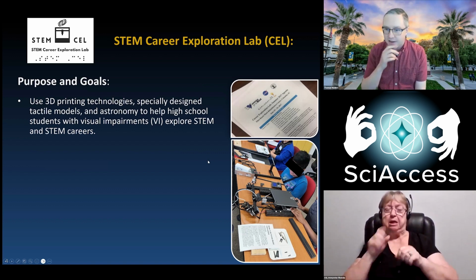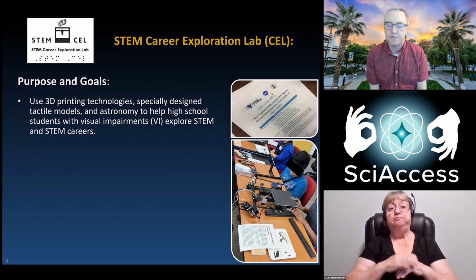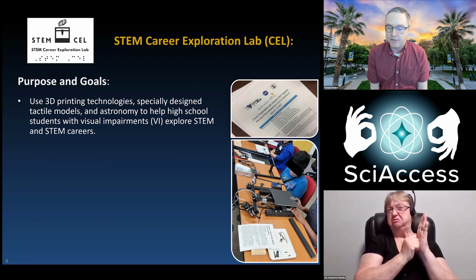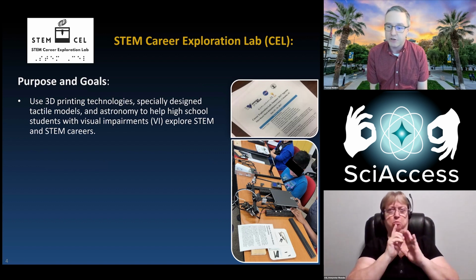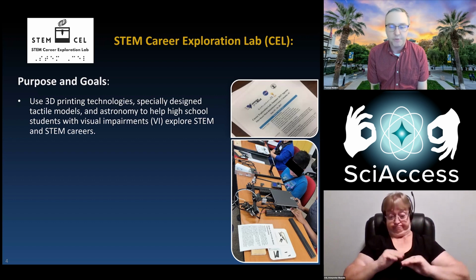On the right, I have an image of one of the agendas for one of our workshops. And on the bottom, I'll talk about this more in a second, is a picture of some students actually assembling a desktop 3D printer.